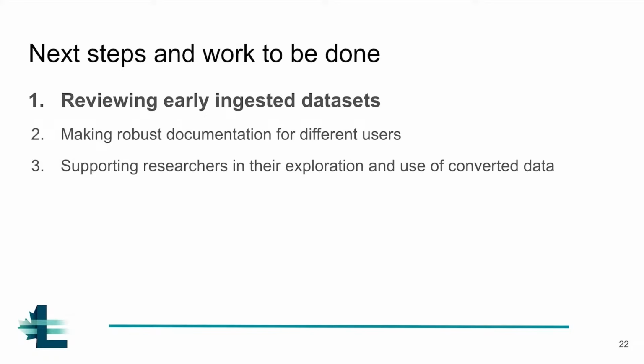And then, of course, there are many more datasets from even more varying domains to take in, which will be considered after this halfway review phase is complete.